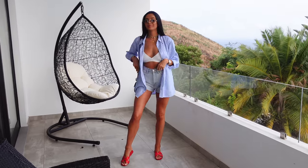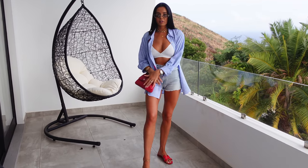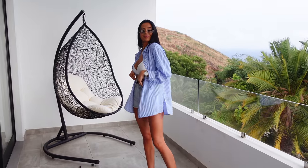So this is Claudia's outfit. I'm wearing this really nice shirt and some pop of color. Some red pop of color. Shoes. Nice.